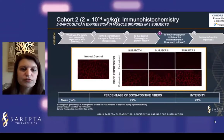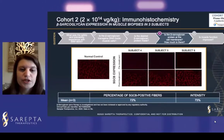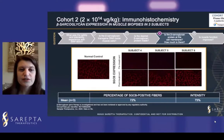Next, for cohort 2, we correspondingly see an increase in the amount of expression in these 3 patients, for a mean of 72% beta-sarcoglycan positive fibers, with intensity at 73%. Again, this is the amount of beta-sarcoglycan correctly localized to the membrane compared to normal.